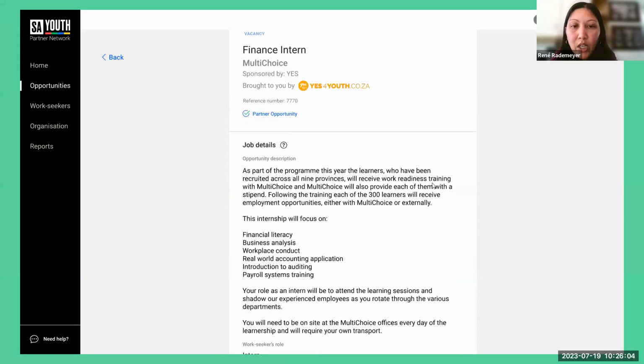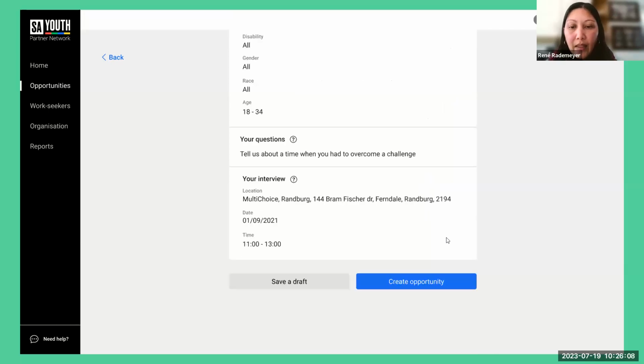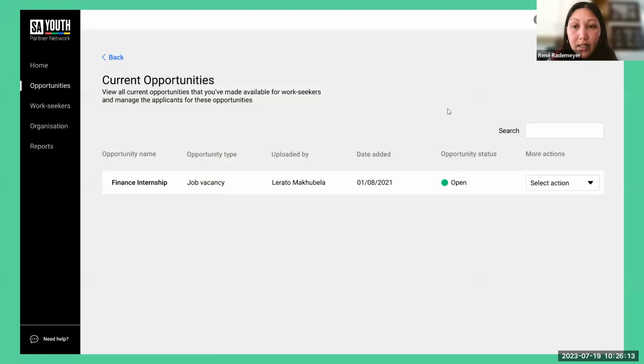And you can make sure, just read through it, make sure that you've included everything, that it looks good. And then when you click create opportunity, the status is open and it goes live on the Mobi platform immediately, and young people have visibility of this job. So the demo is long, but this really should take you all of 5 minutes if you've got all of your information. So that's essentially how you create the job card.